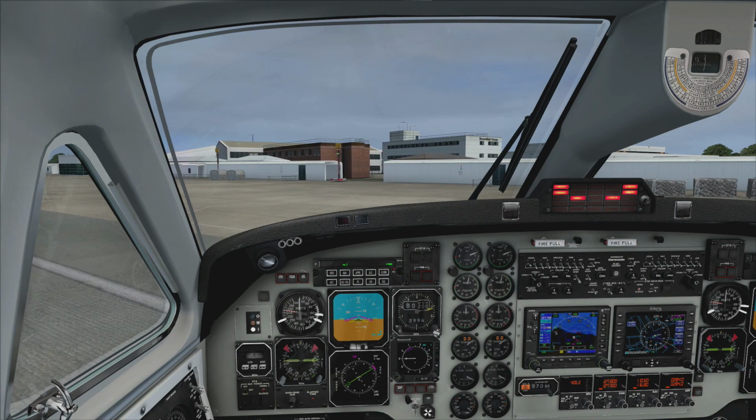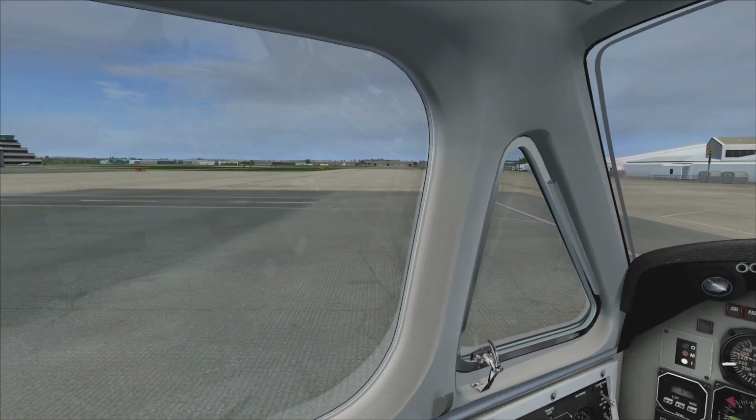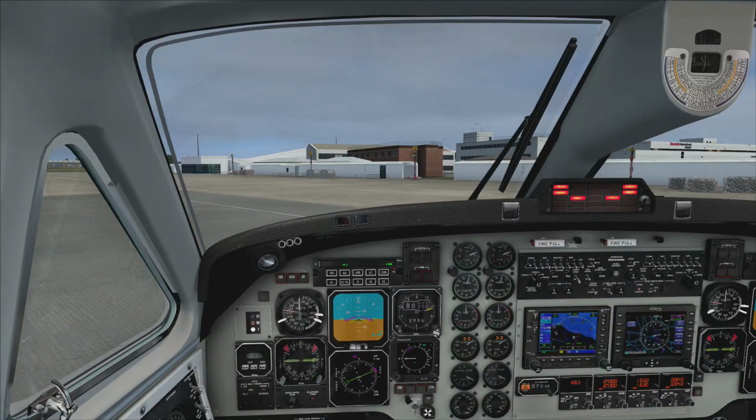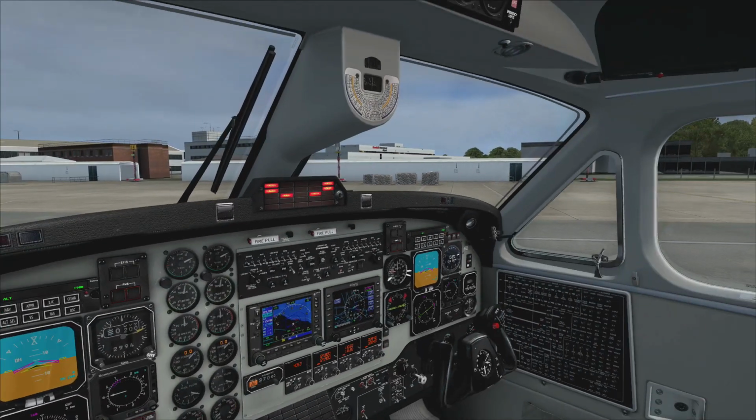So we need to hold in a few moments. I think that looks about right. Yep, still clear on the left. And also on the right too, so that's good.